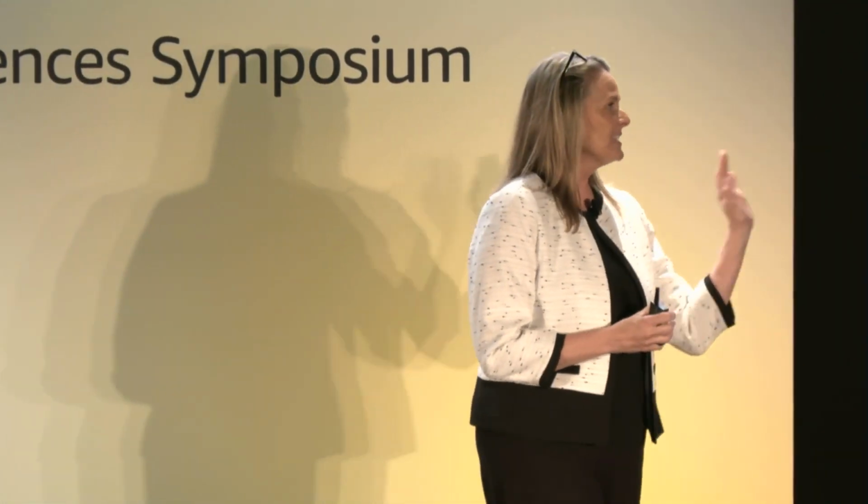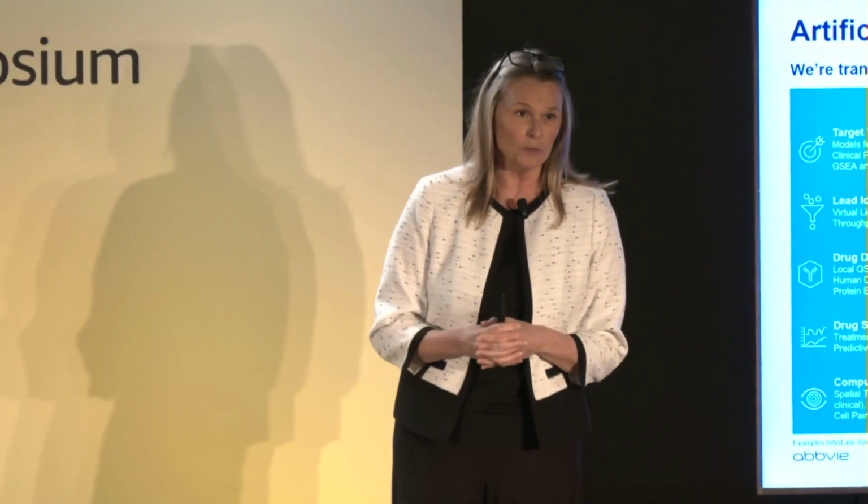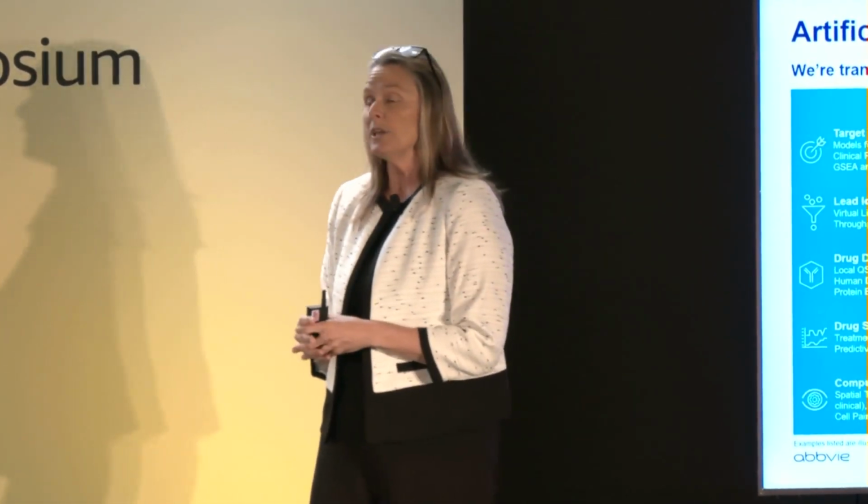So where are we doing artificial intelligence? Well, at AbbVie, we're actually using it kind of everywhere. Here I just have research, development, and on market. In research, like many of you who are also in biopharmaceuticals, we use it for target identification and target validation. We use it when we're identifying lead molecules, whether small molecule or large molecule. We use it for optimizing our leads in the research space.